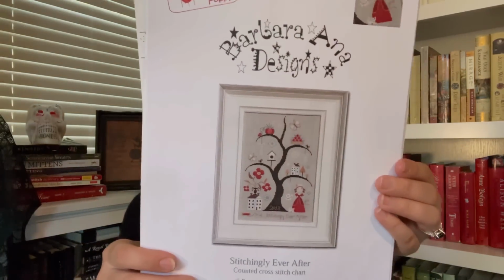She gave me a pattern that she just finished stitching, and I was like, oh my gosh, that pattern is so cute. And she was like, oh, go ahead and take it. So super sweet of her, Barbara Anna Designs.